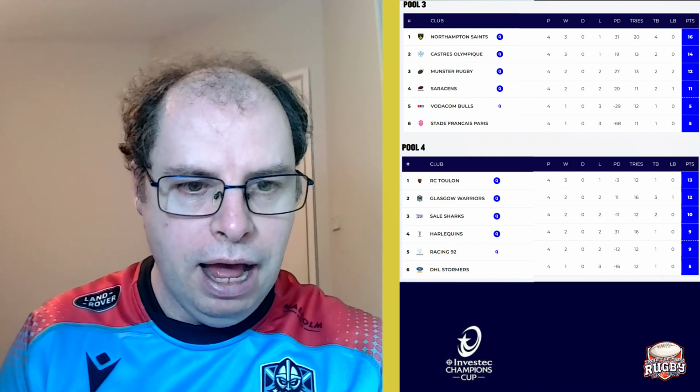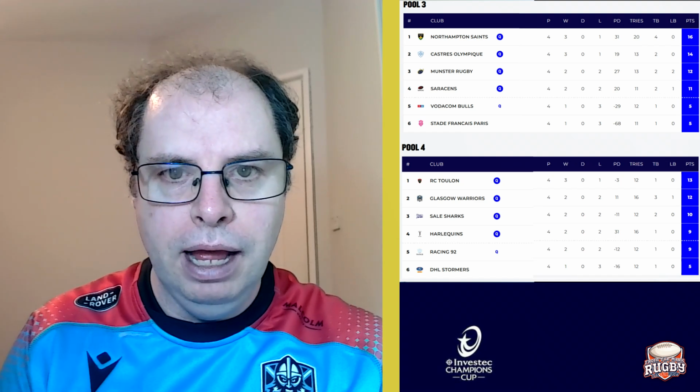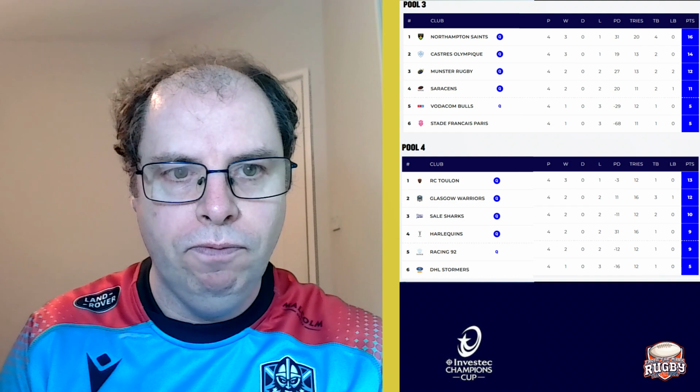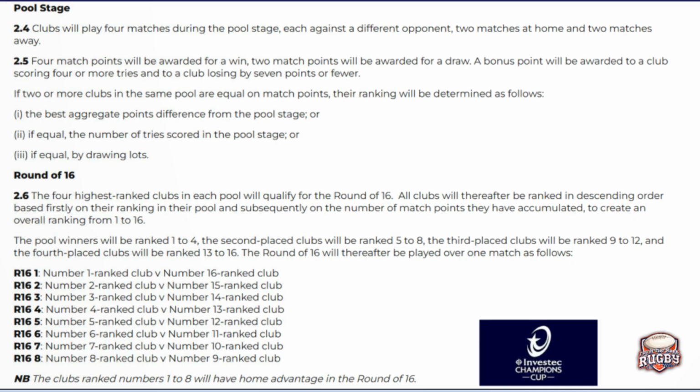Now we're going to have a look quickly at the rules as well, at how the teams were sorted in the pools, and then for the round of 16 as well. So in the pool stages, first of all, teams are ranked by match points, obviously, and then if they're equal, next is the best aggregate points difference, and after that it is the number of tries scored, and finally, if everything is equal, it's drawing by lots.